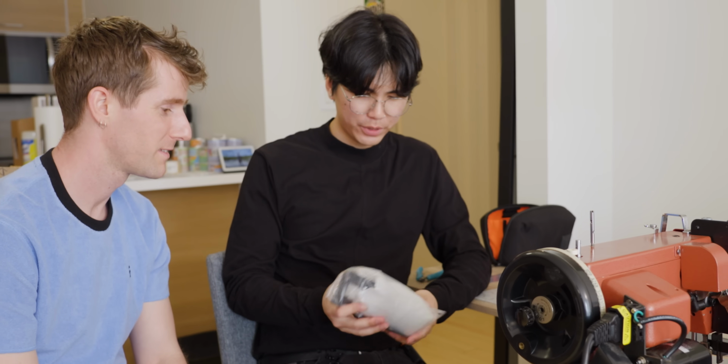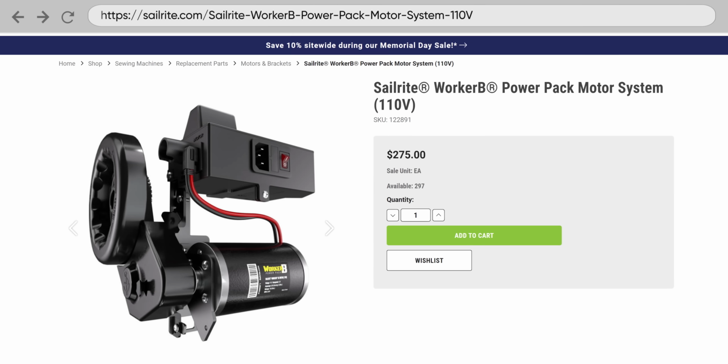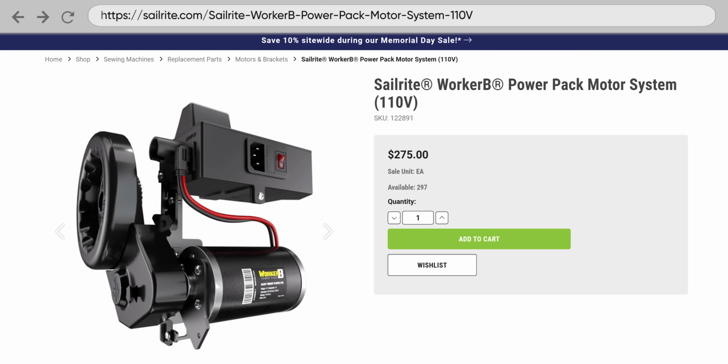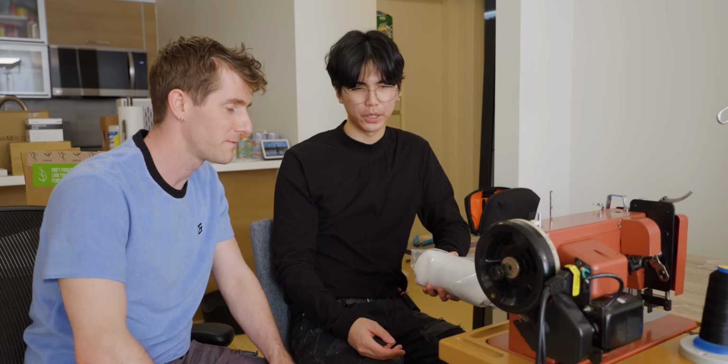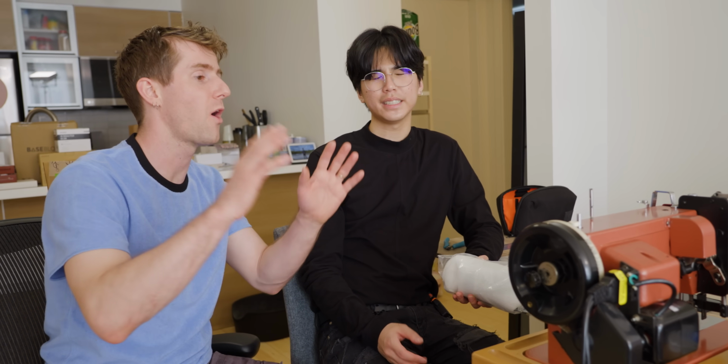With this upgraded motor, we'll be able to have a speed controller. So I can basically press it all the way and it will go nice and slow, at a reasonable speed. I'm not as expert at this.